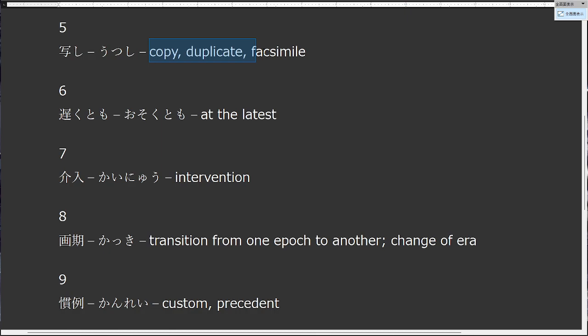Utsushi is a copy, duplicate, or facsimile. Utsushi. It's a copy, duplicate, or facsimile. Utsushi is a copy, duplicate, or facsimile.